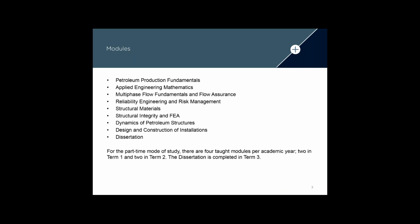Slide 3 shows the modules that we deliver, and you can see there are 8 taught modules, each of which takes place over 3 weeks. So the general pattern of teaching is that the first week is the standard lectures or presentation of new material. The second week will be delivery of assignments or seminar problems, that sort of activity. And the third week will tend to be self-study, where the students have a chance to catch up and get up to date with the material that they've been taught.